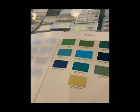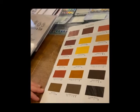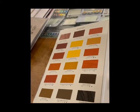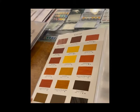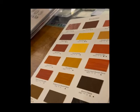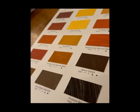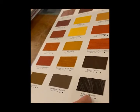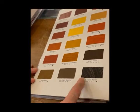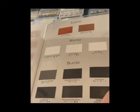And there are the greens, the earths. And when I've made the charts, I've tried to show the transparencies. So when I'm remaking the swatches, I've begun to show some brush strokes in there, which gives you an idea of the undertone as well, which is quite nice. So for example, Van Dyke Brown has quite a warm undertone. And then some blacks and some whites.